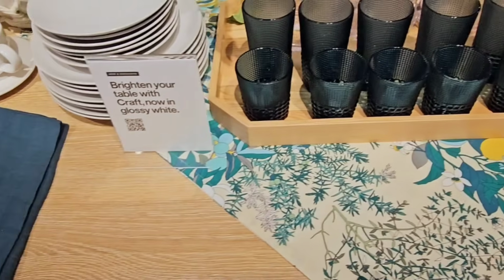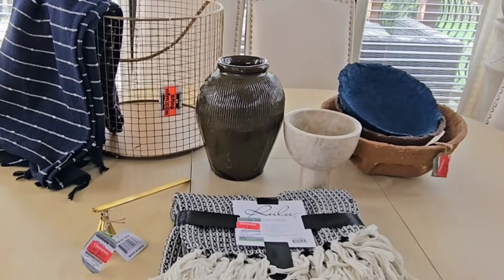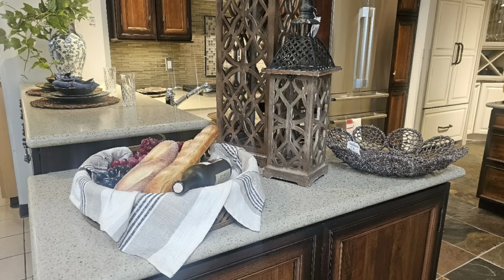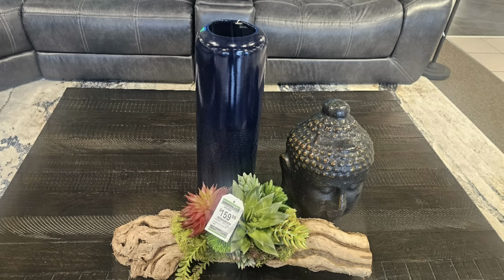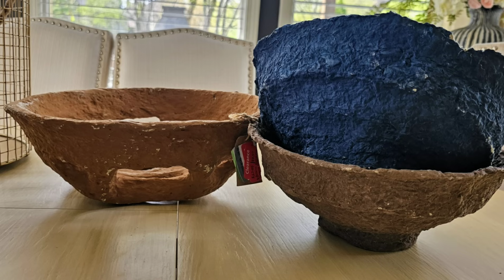Okay, so the first store that I went into was Nebraska Furniture Mart. So I came to this store to look for a particular item, but on my way to the department, I noticed they were having a clearance. So of course I stopped and found some great buys. So let me share with you what I picked up.